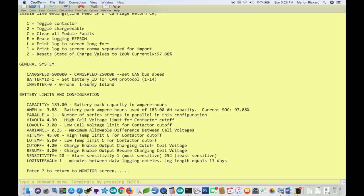Our CAN speeds, battery ID and inverter we probably don't need. Capacity and amp hours lets us manually play with the limits of our battery. Parallel number one, we only have one module here. High voltage and low voltage cutoff, variance cutoff, high temp cutoff, low temp cutoff. Our cutoff voltage is for the charge enable output, or our charging CAN message, and resume. Sensitivity: how many spurious alarms can go off before we trip the contactor.